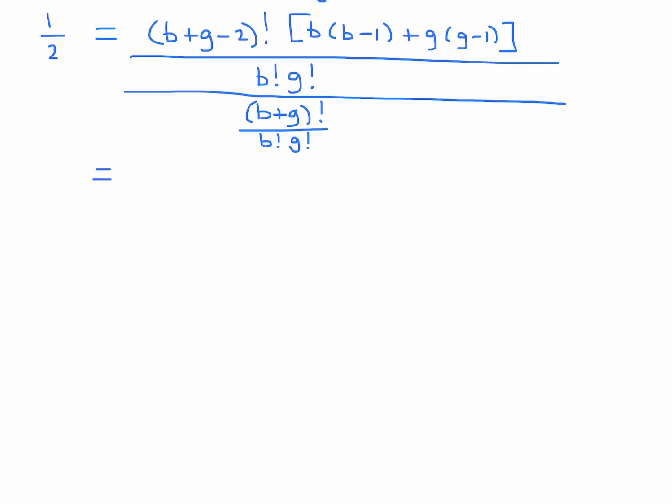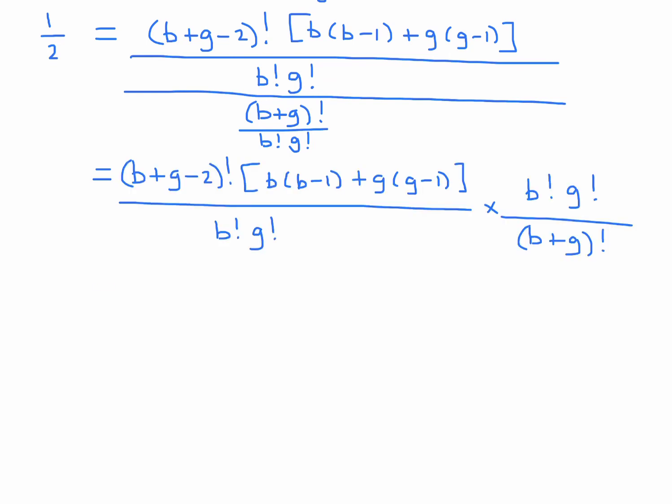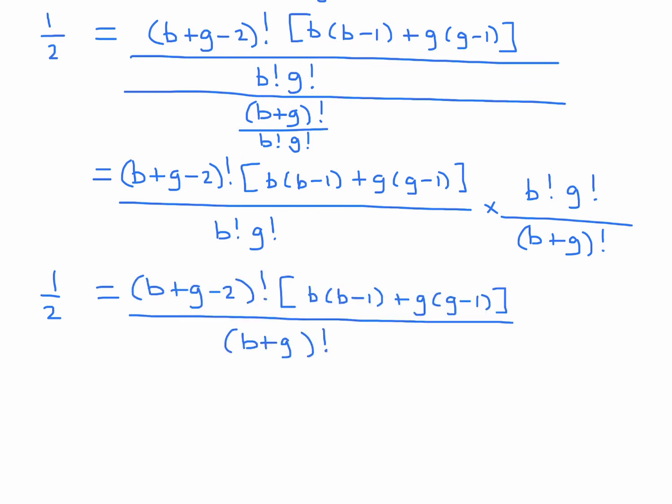All right, if you invert and multiply, you will get the following. And the good news is this cancels with that. So I hope you noticed that. So now I am just down to one fraction instead of two fractions. And that is the following.